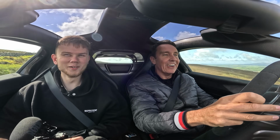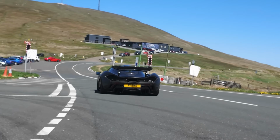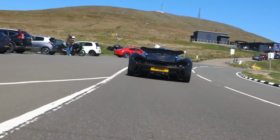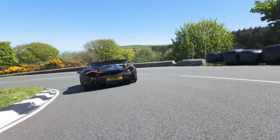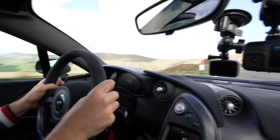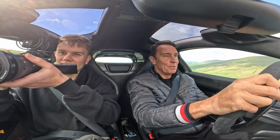How is this legal? What a buzz. I am a big TT fan, and I am now driving a hypercar around the exact track I have watched on the telly for years. The roads literally look like a racetrack. This is like the dream road. Imagine this on the way to work every morning. How many cars do you reckon you get through a year? It's a little bit bumpy though.